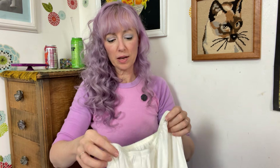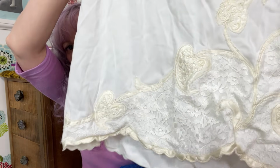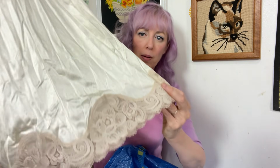Another half slip. This one I think will be really pretty dyed as well because it's got super great lace detail on the hem. And that'll come out really cool in some sort of dye. So we'll see what that does. What is this thing? Oh, another little half slip, probably going to get dyed.